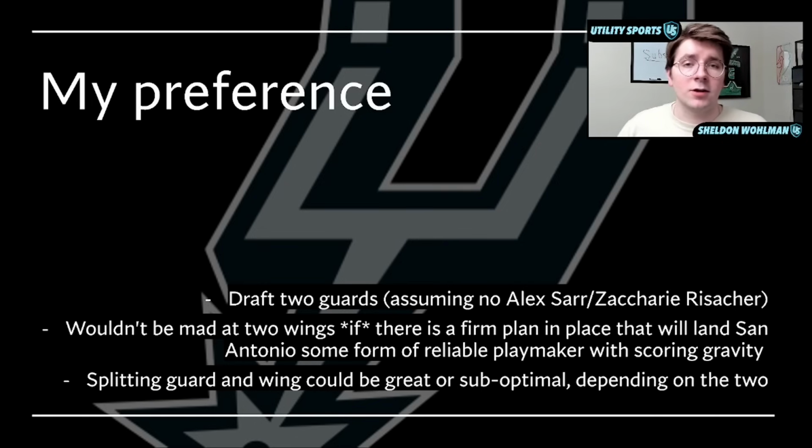Also, if you walk away with Nikola Topic, I would be pretty happy again. Even though I think there are some flaws in Topic's game, I think the lack of real shooting gravity is going to be something that the Spurs would have to work around, and hopefully he develops in that area. I think his overall sheer size and playmaking feel is hard to replicate in this year's class.